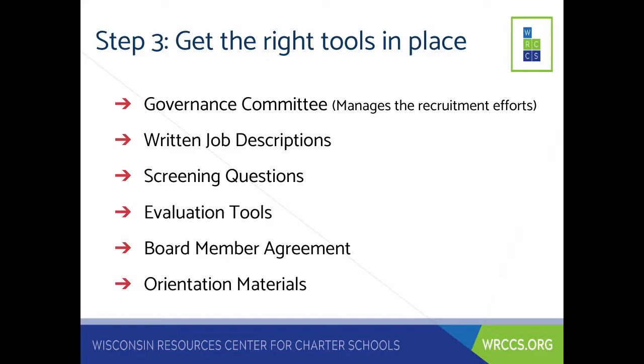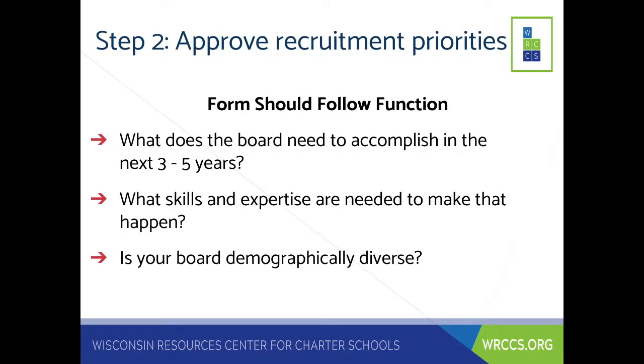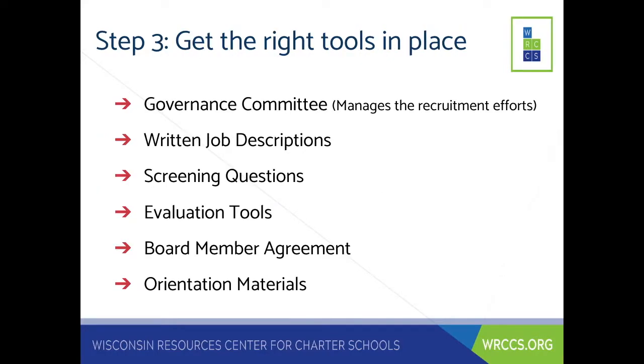The next step is to have a written and approved job description. This is so important for a couple of reasons. One is it will help you in your efforts of actually finding potential candidates. So when we talk about step 2, the recruitment priorities, we mean describing the actual skill sets and descriptors so that we can describe in the most detail who it is that we're looking for.